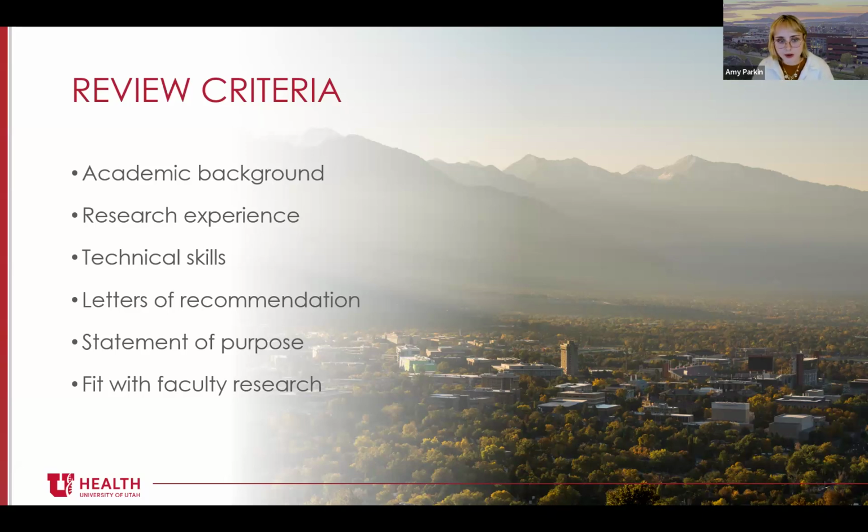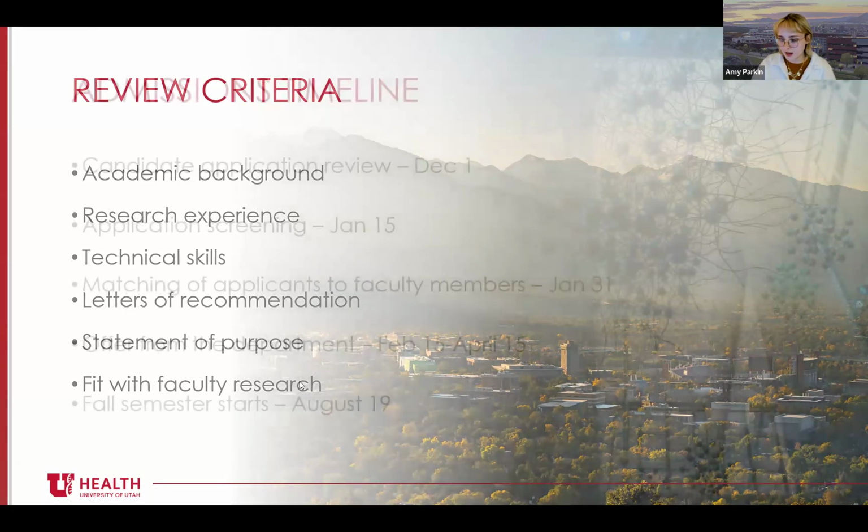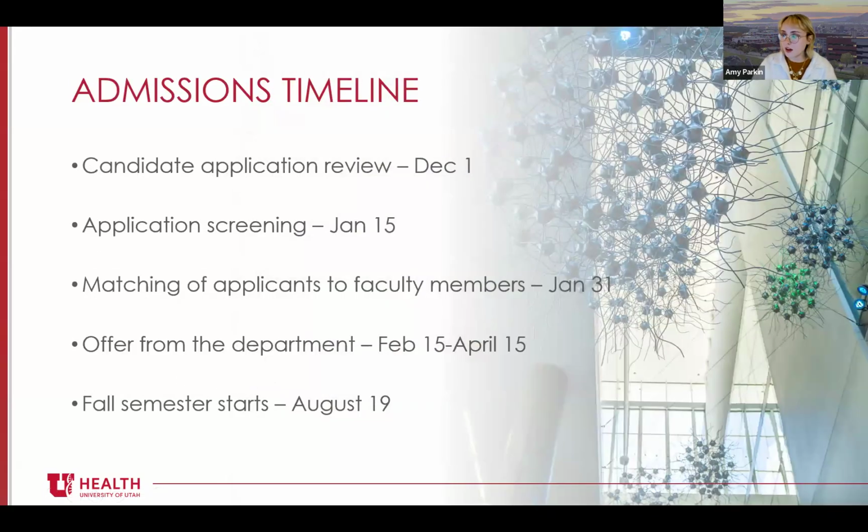And again, the statement of purpose, your personal statement, and your letters of recommendation come into play here as well. And through all of this, the committee will look at your interests and see if those interests align with any of the faculty members who are looking to accept students. And next up is going to be the timeline. And again, the deadline is December 1st.